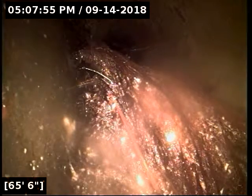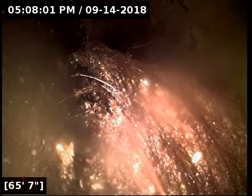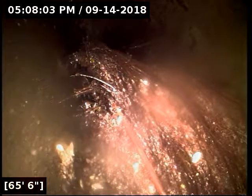Unfortunately, I've tried ramming my camera past this point and it's not clearing over the root intrusion. So this is as far as we're going to be able to get here. I highly recommend a spot repair here to correct this. This is one of those situations where you might be able to trim the roots out of the line. As best I can tell, it looks like the line keeps on draining okay after this, but unfortunately we can't see that at this point.